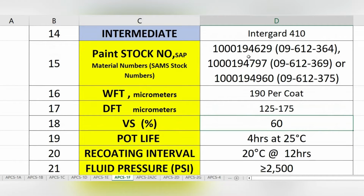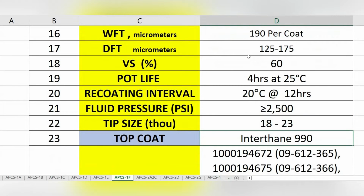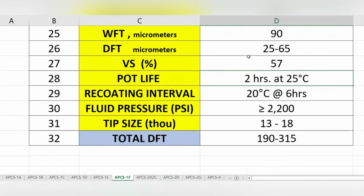Volume solid 60%. Pot life 4 hours at 25 degrees Celsius. Recoating interval at 20 degrees, 12 hours. Fluid pressure greater than or equal to 2500 psi. Tip size 18 to 23 thou. Top coat is same as top coat of APCS 1E.